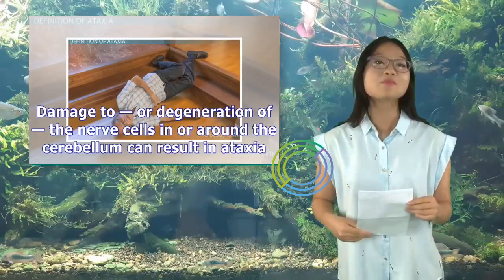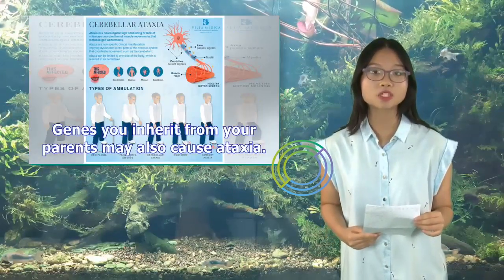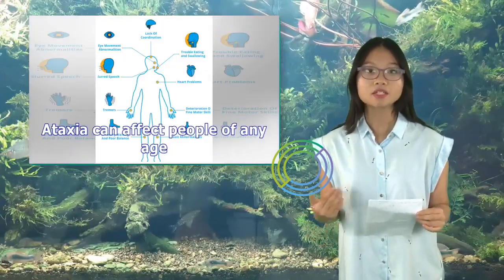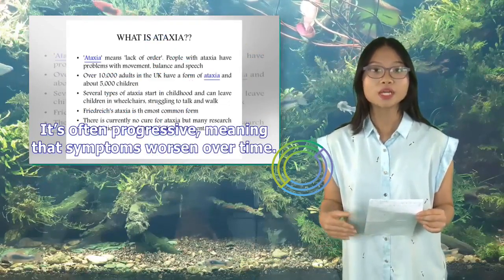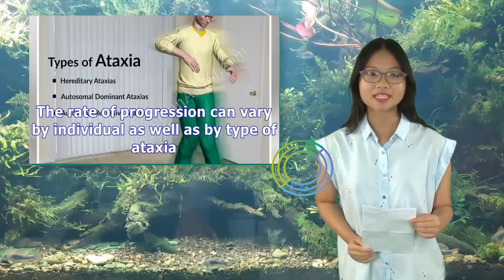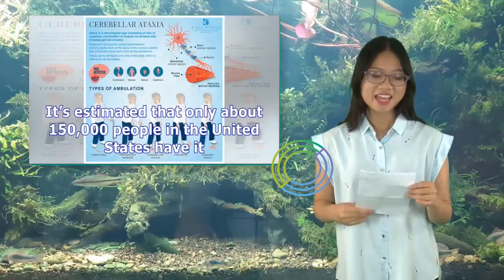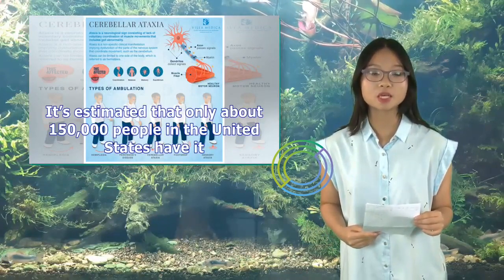Damage to, or degeneration of, the nerve cells in or around the cerebellum can result in ataxia. Genes you inherit from your parents may also cause ataxia. Ataxia can affect people of any age. It's often progressive, meaning that symptoms worsen over time. The rate of progression can vary by individual as well as by type of ataxia. Ataxia is rare. It's estimated that only about 150,000 people in the United States have it.